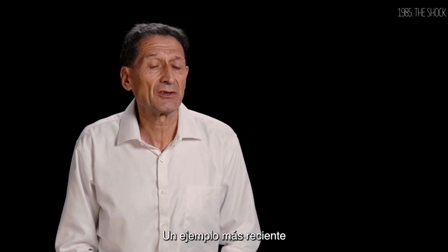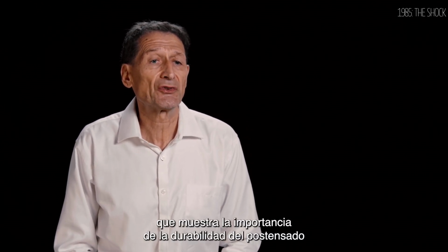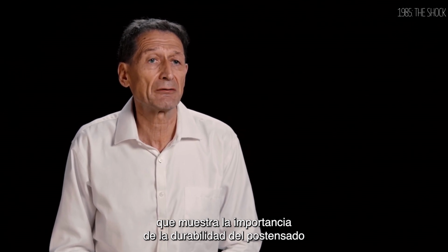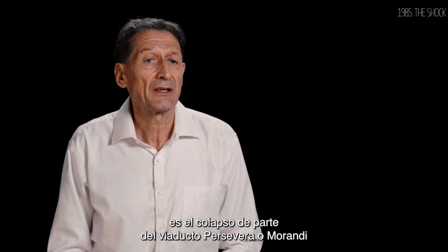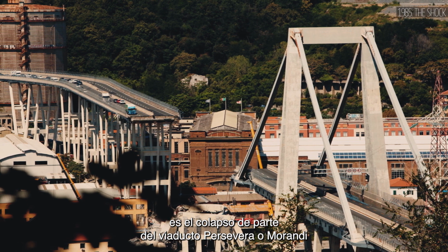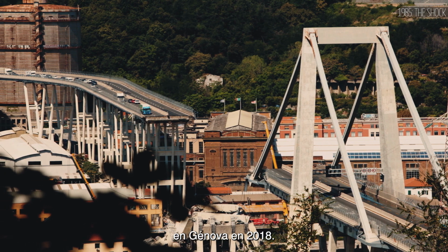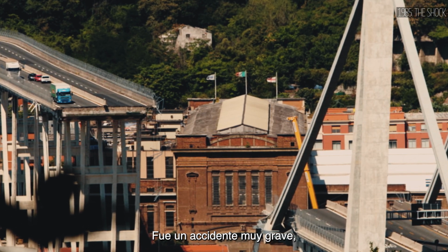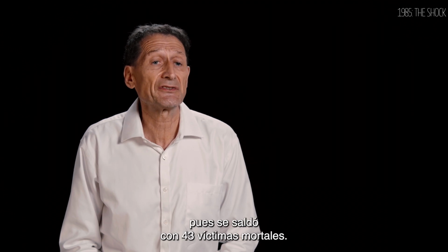A more recent example which shows the importance of the durability of post-tensioning for concrete bridges is the collapse of part of the Polcevera or Morandi viaduct in Genoa in 2018. This was a very bad accident since it resulted in 43 fatalities.